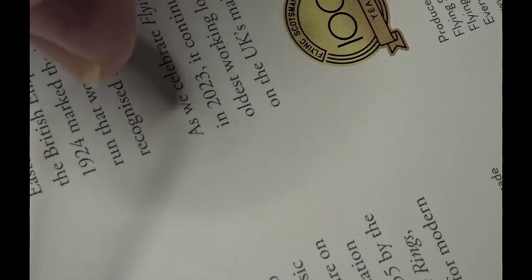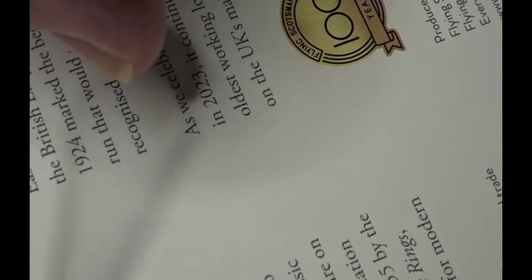It doesn't actually tell you his full name. I don't think, actually, within the... oh, here you go. John Ronald Reuel Tolkien was his full name. Tolkien, sorry, was his full name.